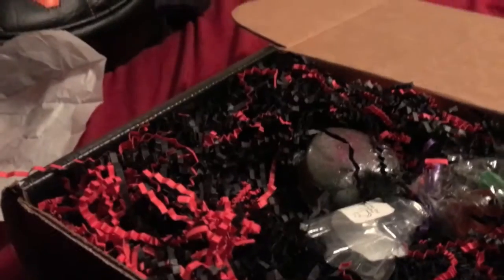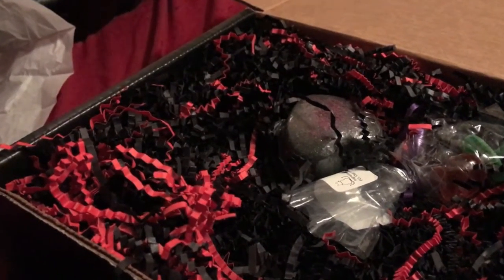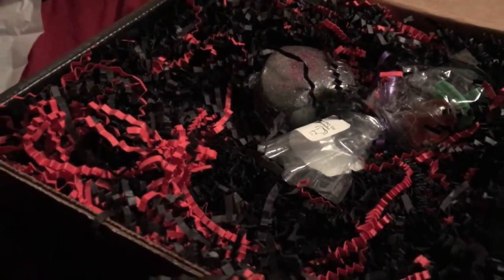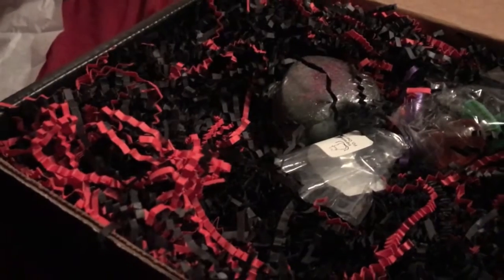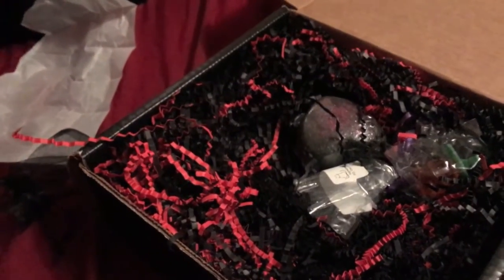Oh my god, is that Twisted Apothecary or whatever? I think they're Twisted Apothecary. I don't know. I've been eyeing them on Instagram for so long. Twisted Wonderland Perfumery. I thought they were apothecary or something, but their stuff is so cool. I've been eyeing them on Instagram so much, because I'm such an Instagram creep. Let me open it.